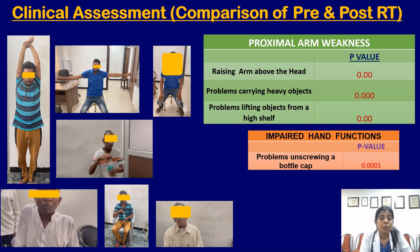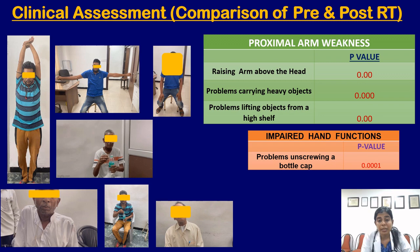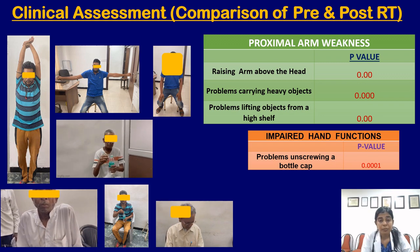In this patient, the contour of muscles on both the hands is not normal. One is more bulky than the other. This patient had difficulty in unscrewing the bottle, indicating some impairment in the fine movements of the muscles of the hand. This patient had difficulty in shrugging of shoulders, indicating that there is damage to the nerve supplying the trapezius muscle. Again, this patient had difficulty unscrewing the bottle cap. In this patient, we see that the patient has difficulty in rotating the neck.